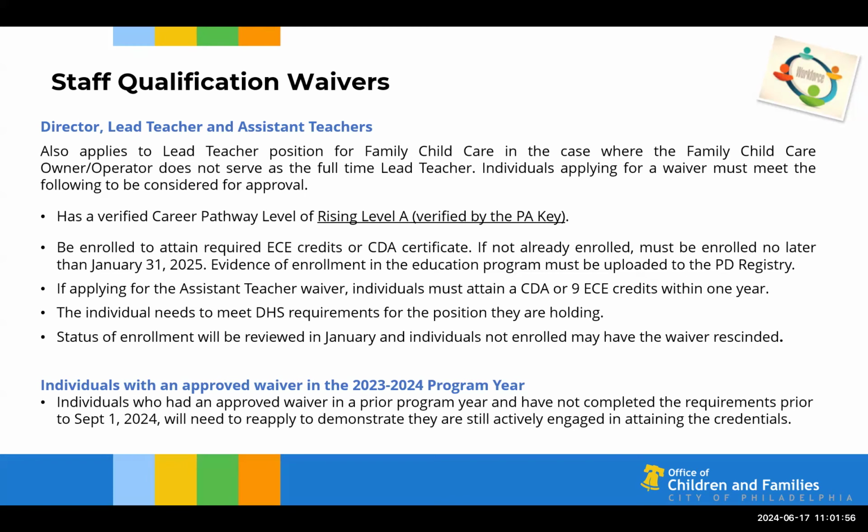What's new this year is that individuals who have completed coursework toward their CDA, CDA credits or 120 hours, but have not completed the portfolio or assessment components toward obtaining a CDA, may qualify for a waiver. These individuals must demonstrate evidence that they are in a CDA completion program or have applied for the assessment.